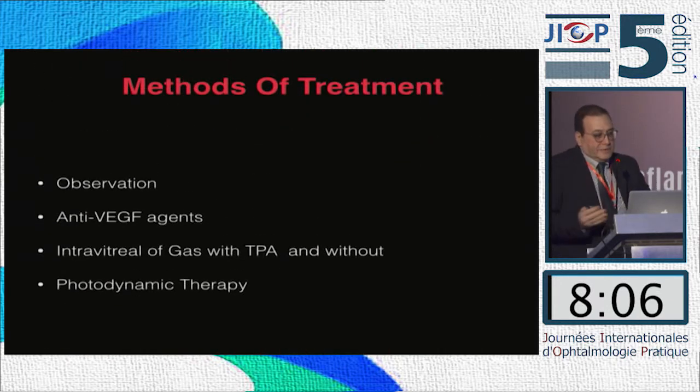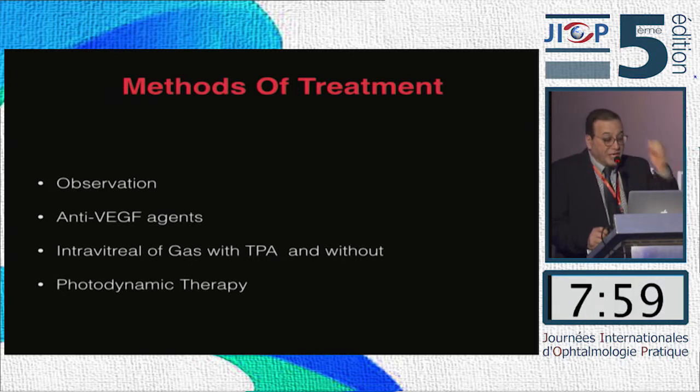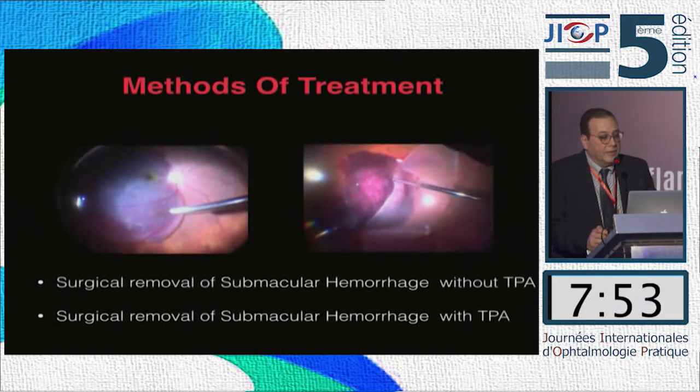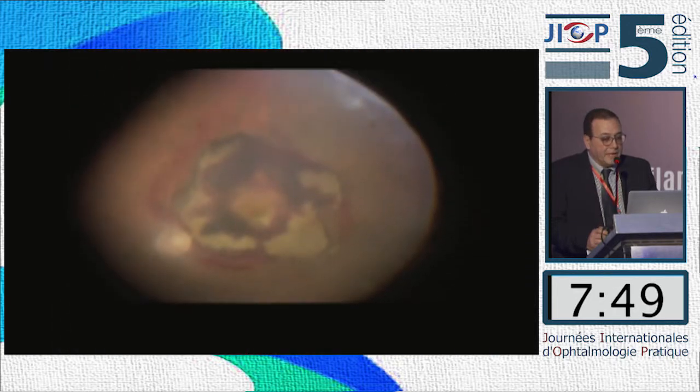There are methods for treatment, including observation, anti-VEGF injection, intravitreal gas with TPA and without TPA, and photodynamic therapy. Surgical removal with or without the TPA.